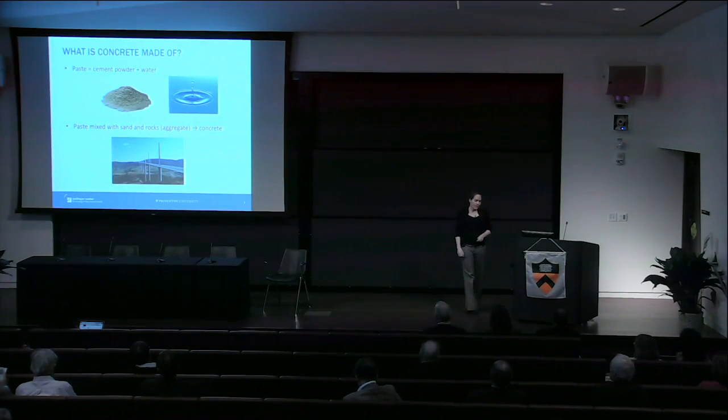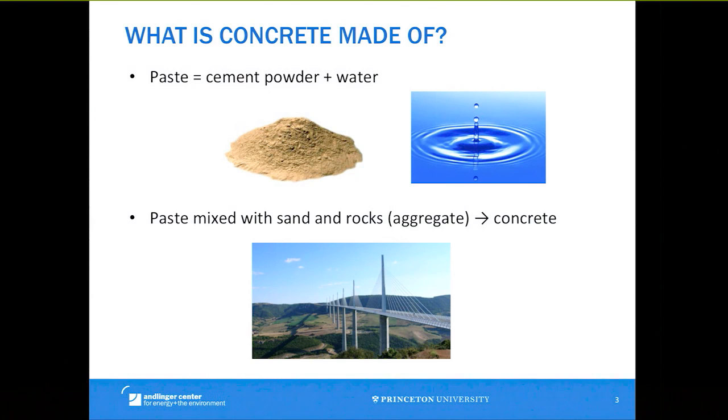So the first question is, what is concrete? I put up this slide just in case for those of you who go out to your sidewalks and say that's cement. No, it's actually concrete. The way that concrete is made is that we have this cement powder here on the left. It's called Portland cement powder. You add water and you end up with a paste, but the paste is mixed with sand and rocks to get your concrete. And so you might think, well, we understand this material fully, completely, utterly, because we've used it for over 150 years.